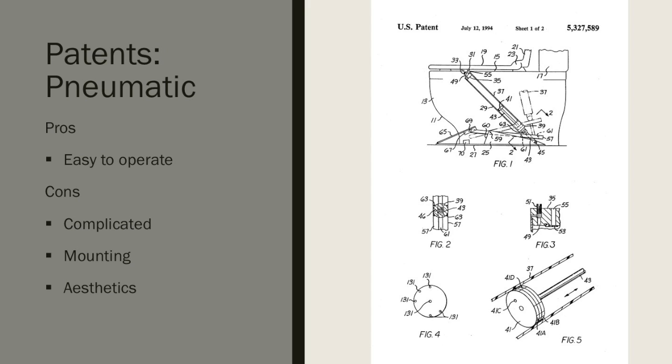The second type of option is the pneumatic option. These tend to look like they'd be pretty easy to operate. However, they don't look very good, which is a big problem. Nobody's going to want to put something in their bathroom that's big and ugly, and they tend to be a little bit complicated, and also they tend to have some problems with mounting. As you can see from this picture here, how it's mounted to the toilet seat, you either have to use some sort of glue or sticky substance, or you'd have to permanently damage the seat by drilling into it, and that can pose some problems.